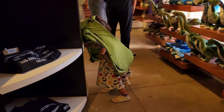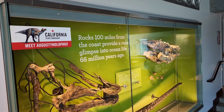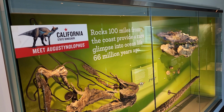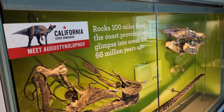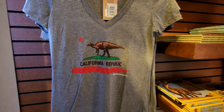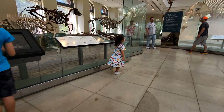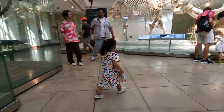Now, we learned one new thing in these museum shops. We learned that the state of California has an official dinosaur. What's his name? It's the Augustinoff. This name is too hard. They call him Augie for short, and you can get a California Republic t-shirt with the dinosaur on it instead of a bear.